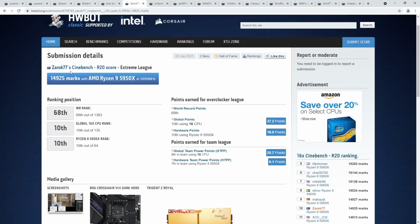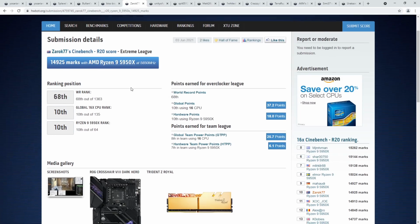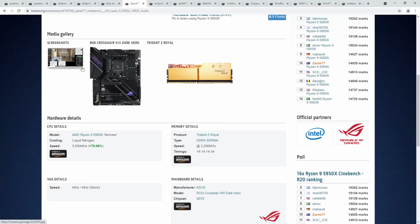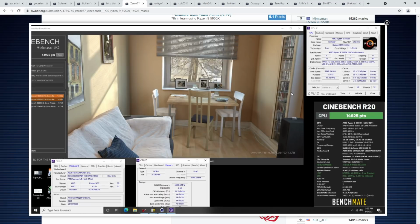Which is Xerox 77's Cinebench R20 with a 5950X at 5.85 gigahertz on a Crosshair 8 Dark Hero. No system picture, unfortunately. And it looks like this chip really doesn't like cold, as he's basically running 3200 CL14. At the same time, this is Cinebench, so it probably doesn't affect his score too much.